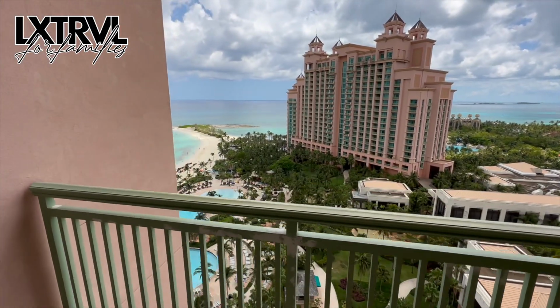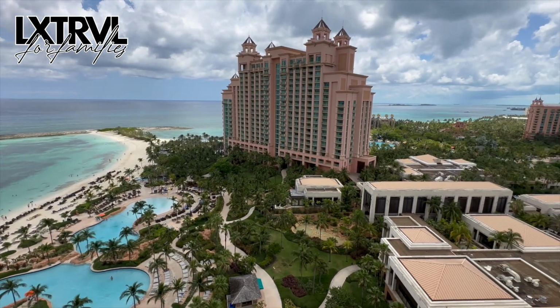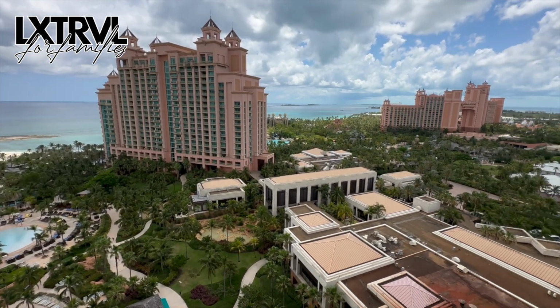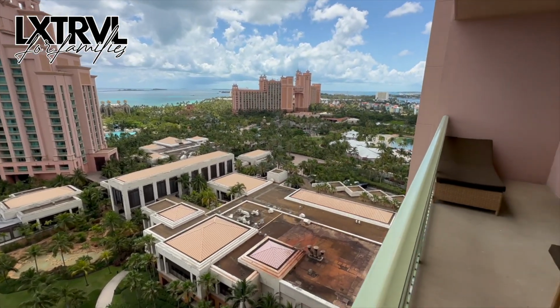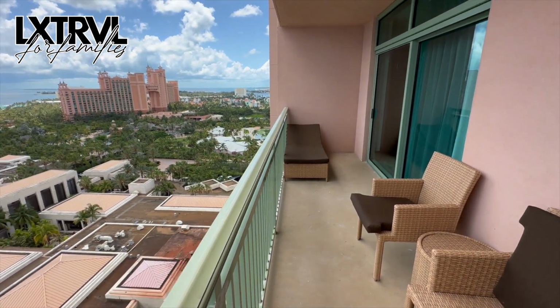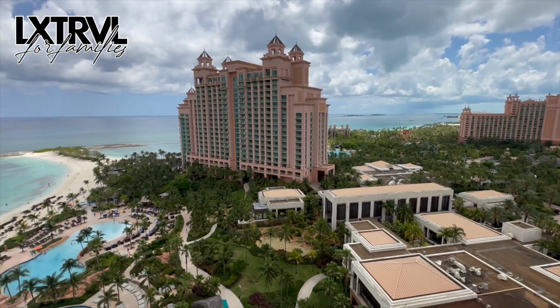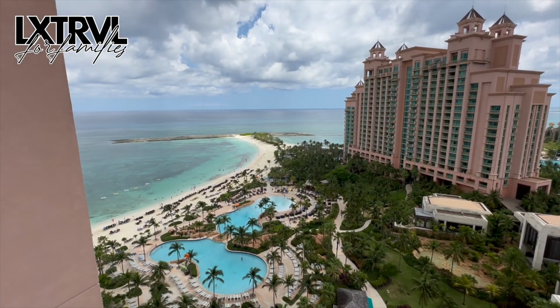If you haven't been to Atlantis before, as you can see from our balcony, the property is quite expansive. Staying at the Reef can lead to quite a bit of walking. However, one benefit is that there is a wonderful beach and pool here at the Reef, and then additionally, you can actually walk from the Reef all the way over to the Royal almost entirely undercover, which we did find out once in a rainstorm.